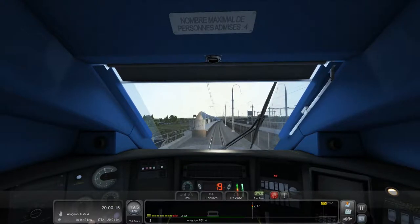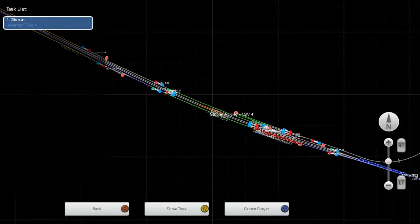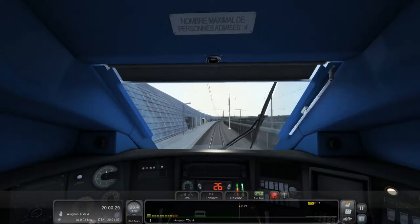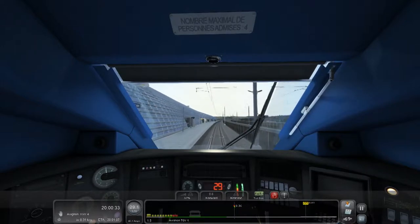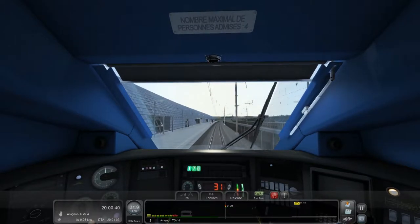They're long platforms, but yeah, you're not going to stop from 130. As for the map itself, I'm pretty sure it just ends after this station. Ooh, goes on a bit more, but yeah, it ends. So I'm going to stop somewhere near the end, maybe. I don't know. Perhaps in the middle would probably be better. Just slow down from here.